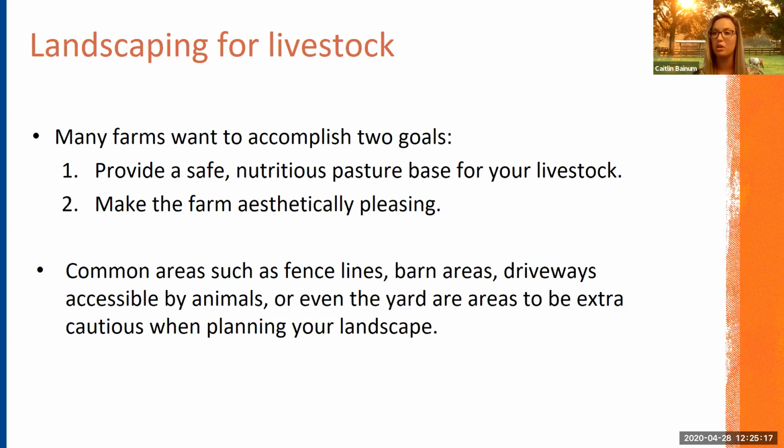We like our barns to look pretty too, so it's important that we're planting the proper plants there. Our driveways that might be accessible by our animals, or even your yard, are areas where you need to be extra cautious when planting your landscape.